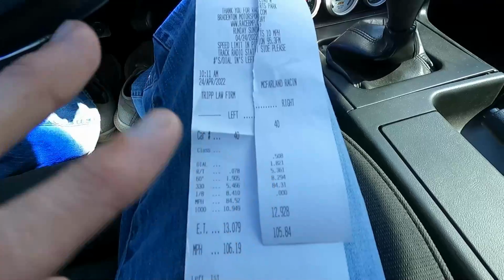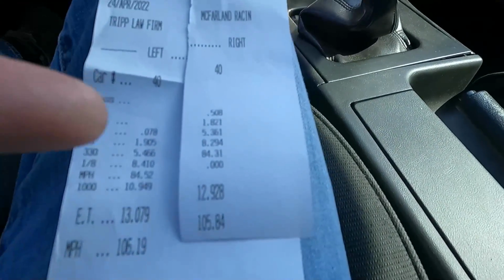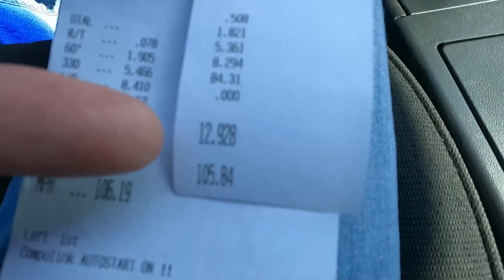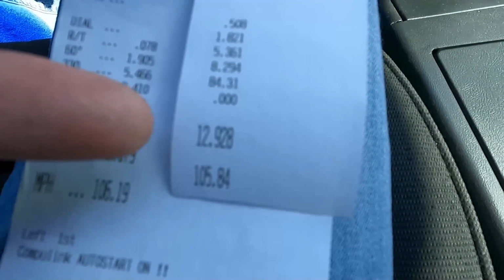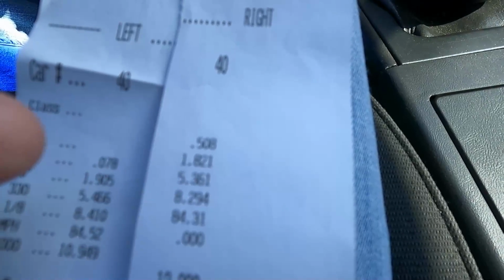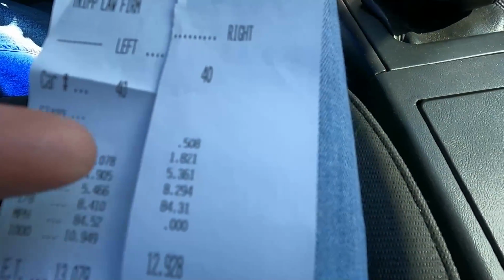So let's go through the second time slip. We went faster. It went 8.29 in the eighth, and we broke into the 12 second range in the quarter. The 60-foot was a little less than a tenth better, a 1.82, compared to a 1.9. And that translated to a much better ET.